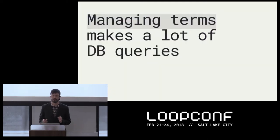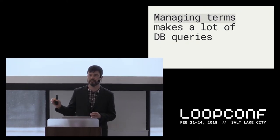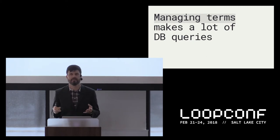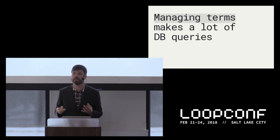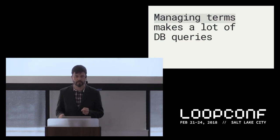We got a bit bruised when it came time to import the tags into the database. You see, managing tags makes a lot of very complex database queries. But this isn't, strictly speaking, what bruised us. We knew this going in. And at large scale, you need to consider the database queries.